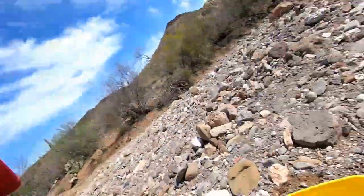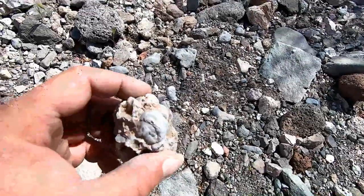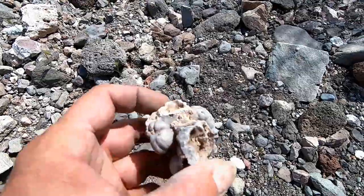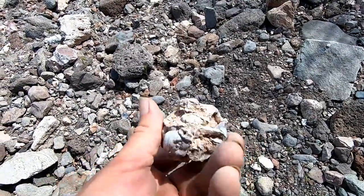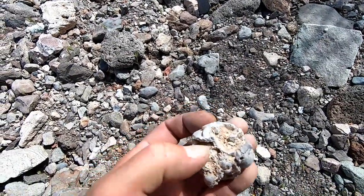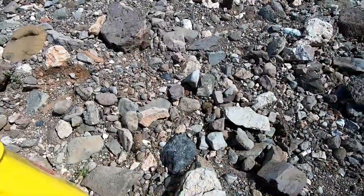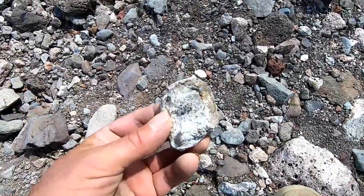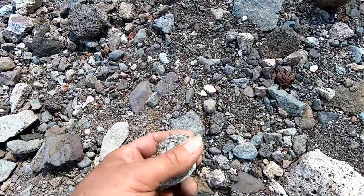Ooh, here's a little guy, right here. See the weird shape? Very agate-y, botryoidal. Different. Oh, it's gonna have crystal inside. All right, we'll keep that one. That's a piece of one. Yep, that's definitely a broken cap from one.